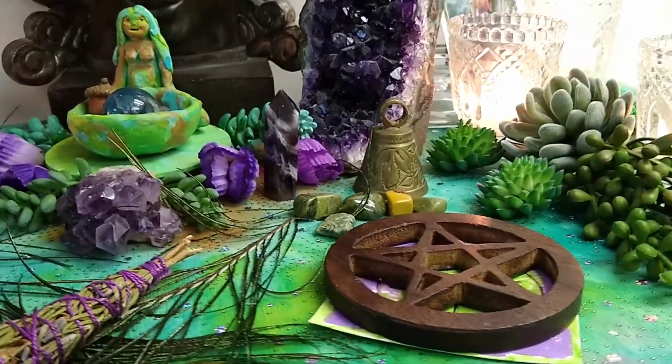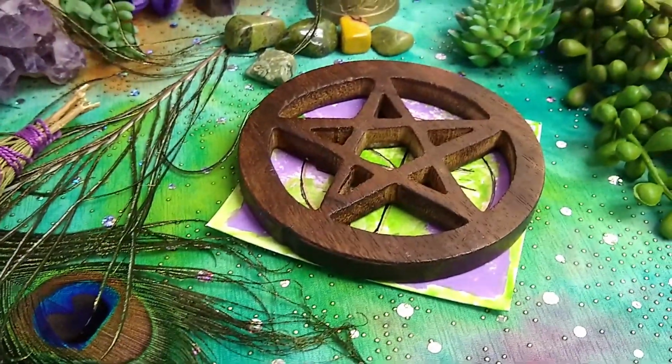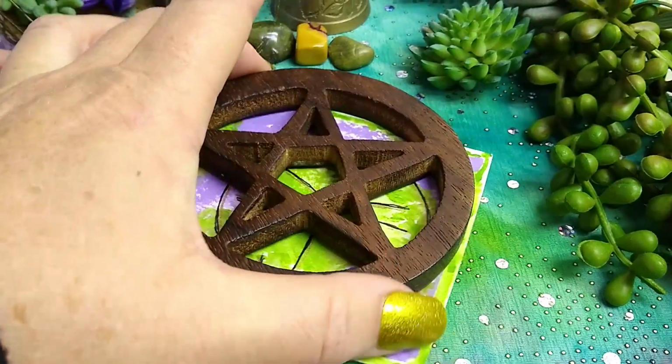The next item on the altar is a small wooden pentagram, a representation of Earth, but also a representation of the universe, or all of the elements: air, earth, fire, water, and spirit.